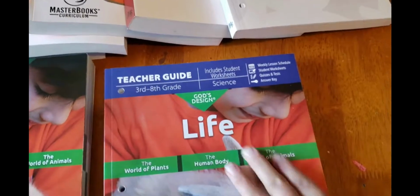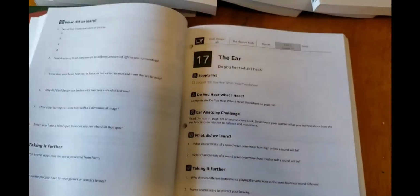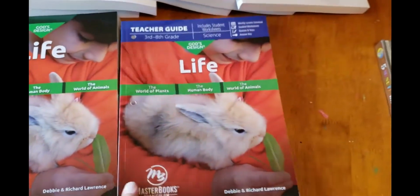And then the teacher guide has, because you can see this is 3rd through 8th grade, so it's a pretty broad range. I will just make copies of these for each kiddo. These are like their worksheets. These are their worksheets that go along with the book we're going to read. So that is the science.